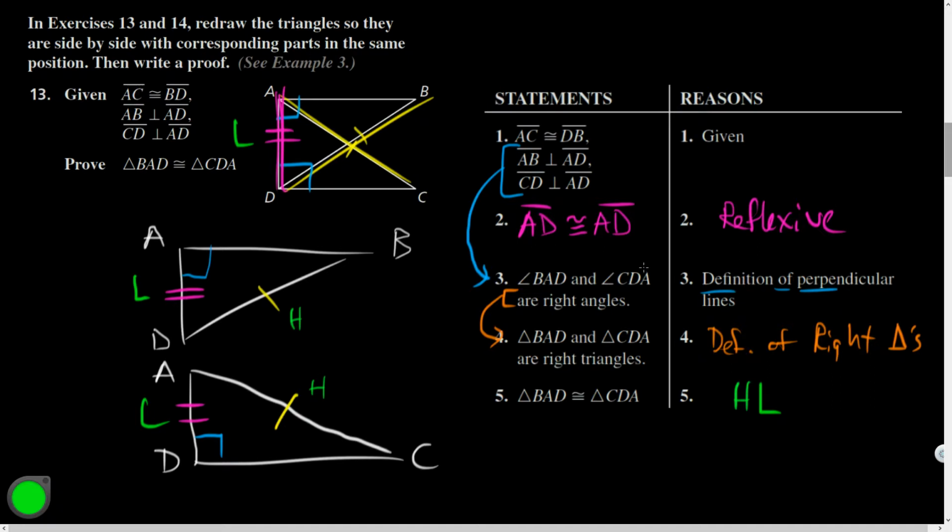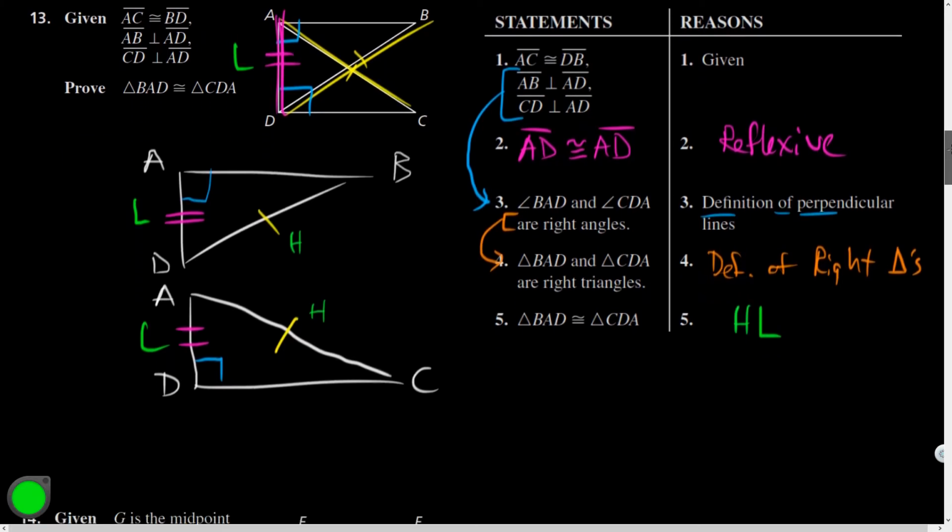All right, so that right there is a nice little fill-in proof for you. Now, technically, this row could have shown up down here. The order of the proof sometimes has a degree of flexibility to it. So don't always think it's got to be locked in like that.